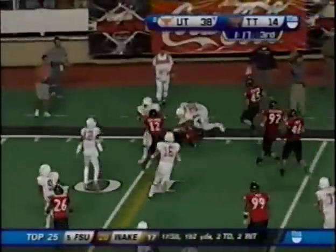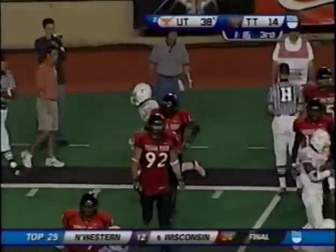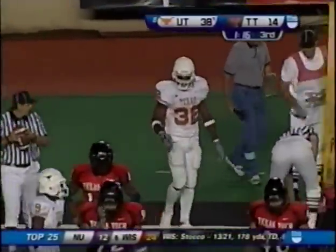It's back to Benson. He gets down to the 10-yard line, just lowering that shoulder again. Cedric Benson, the ball carrier.